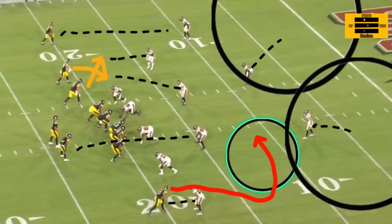On this play here, you're going to have the two safeties at the top playing zone. Everybody else is going to be playing man. Again, you're going to have this opening between the hash and the numbers that comes open. Mason Rudolph, he's going to hit this guy in stride.